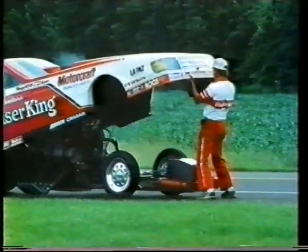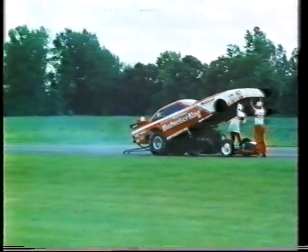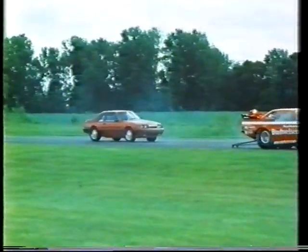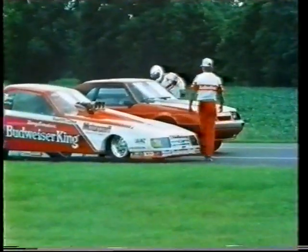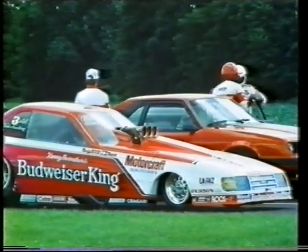I don't think they could begin to imagine the brute force and the G-forces that the funny car has. As drivers, you respect the power and the speed that these cars can attain. Needless to say, if you don't respect them, then you're going to get hurt because you're going to drive over your head. So you respect them as a driver, but you certainly can't be afraid of it.